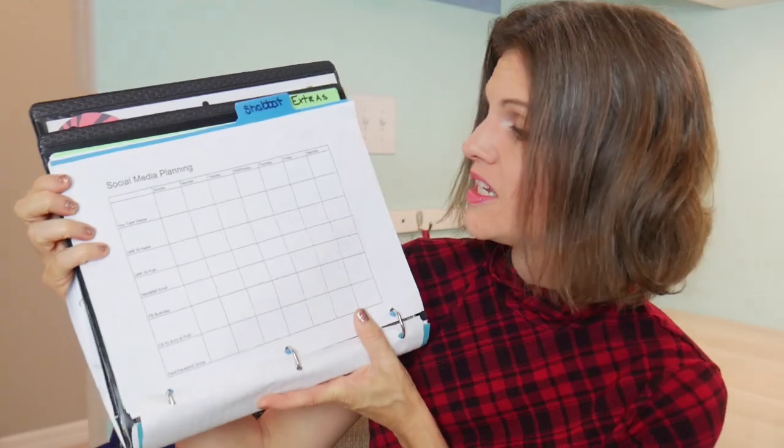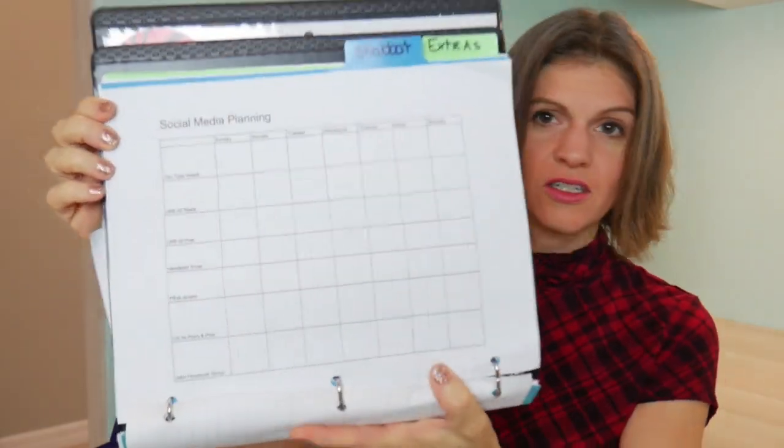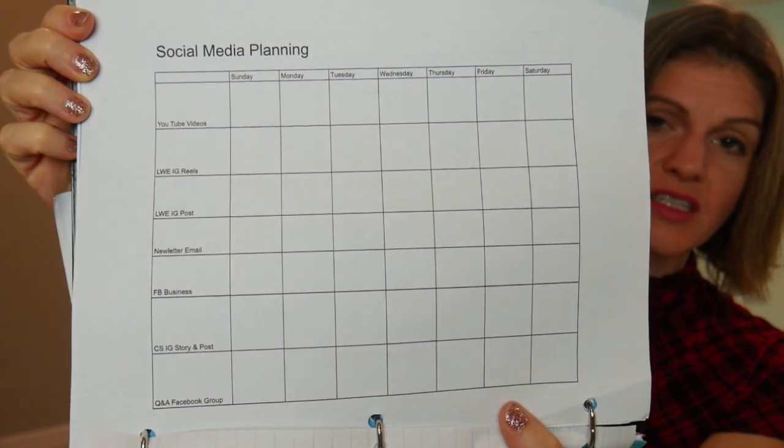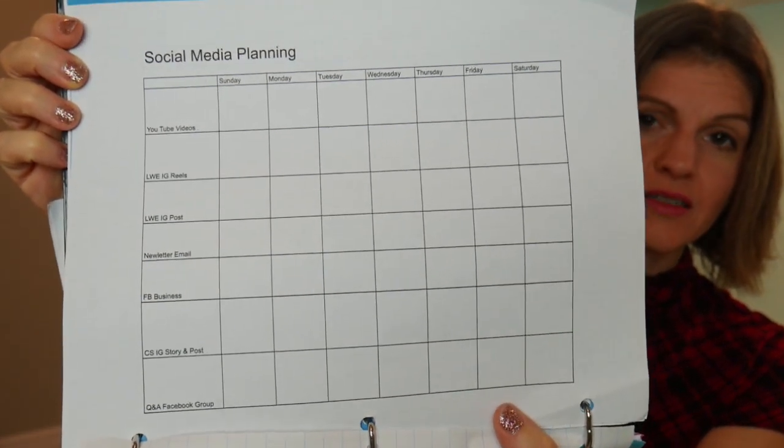And then I don't know why this is in here, but it is. I have a social media planning page. Look at it. It's nice, isn't it? Do you notice there's one thing about this that is so unique? It's empty. It's empty because I don't use it, because my brain doesn't think this way. Just thought I'd point that out.